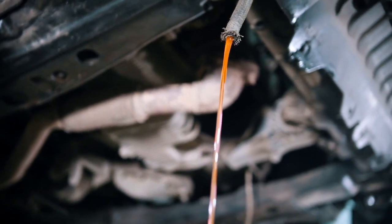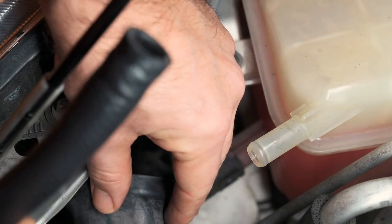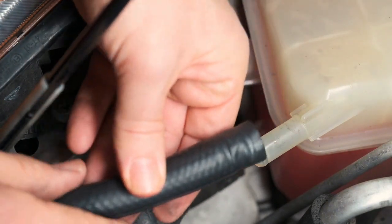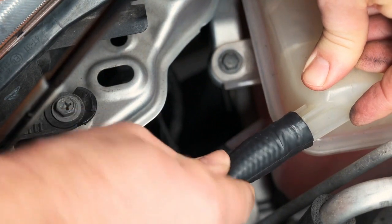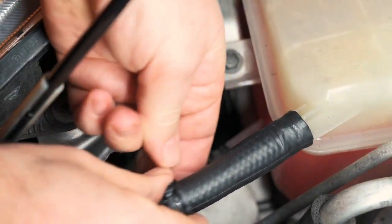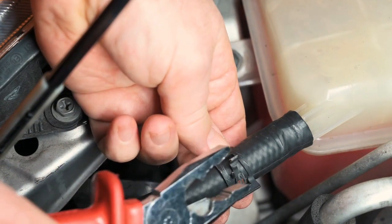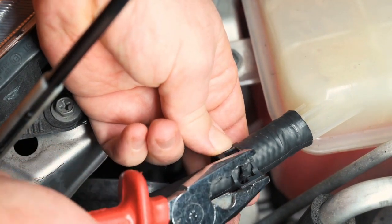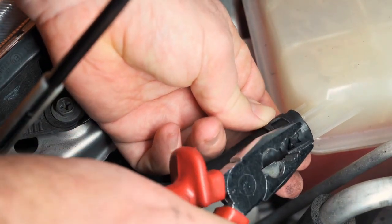Regular inspection and maintenance of belts and hoses are vital to ensure their reliability and prevent unexpected failures. Over time, these components can deteriorate due to age, heat, and wear. It's recommended to follow the manufacturer's guidelines for inspection intervals and replace belts and hoses as recommended to avoid potential breakdowns, engine damage, and safety risks.